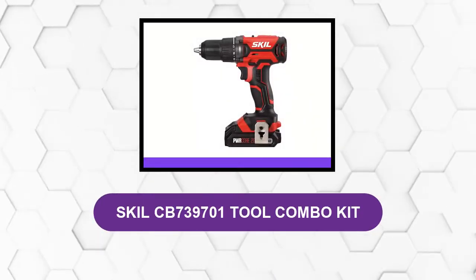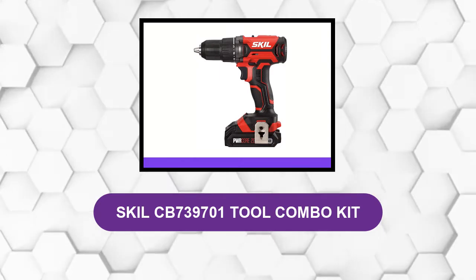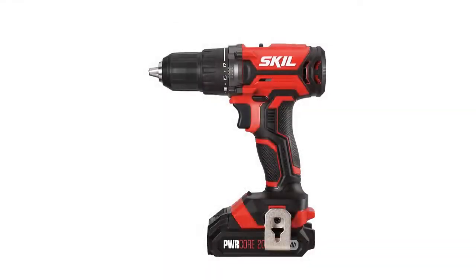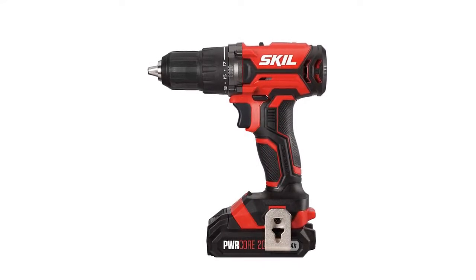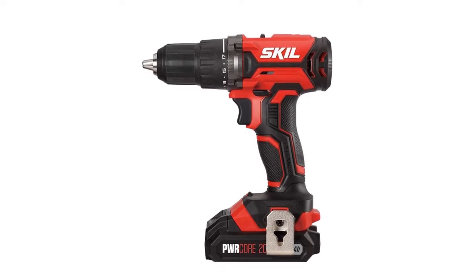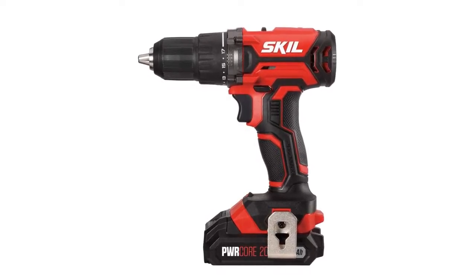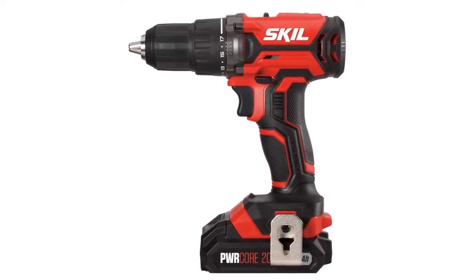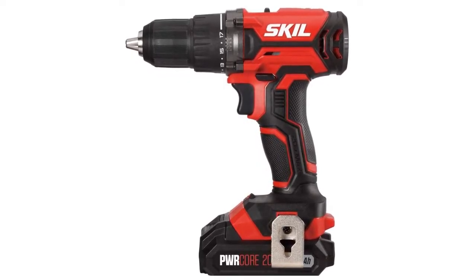At number 2. SKIL CB739701 Tool Combo Kit. This 4-piece power tool set includes a charger, 2 batteries, a cordless drill, driver, a reciprocating saw, a circular saw, and a work light.